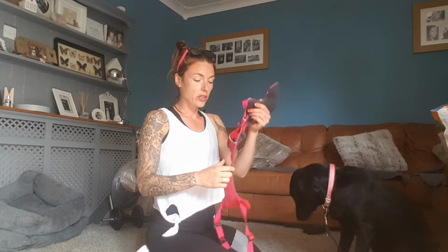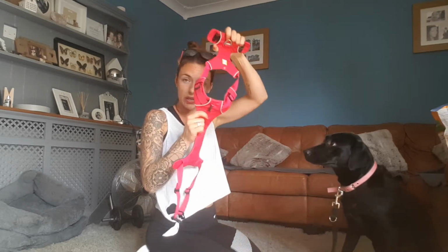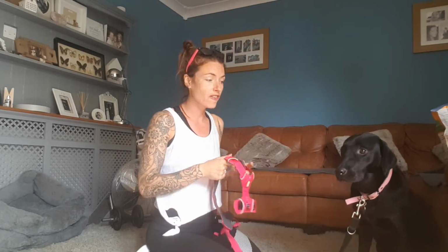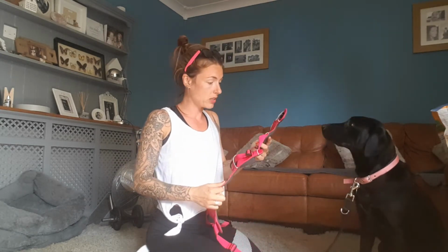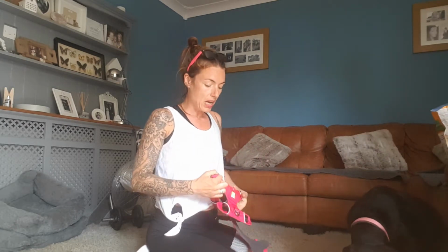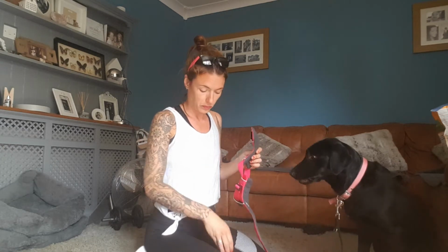Step 2, start feeding your dog through the whole of the harness. For some dogs, if they find this really stressful, you can just buy a harness with a chest plate that you can then just clip over them to avoid that whole issue of having to put their head through. But if you want to use one of these harnesses, it's a rough wear harness, it's a really nice harness, really comfortable, then we do need to explain to the dogs that actually it's okay to put your head through.